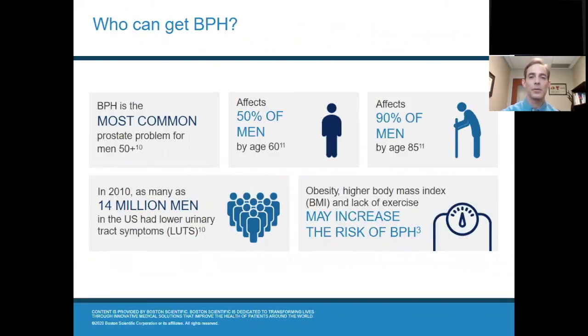Who does it affect? Who can get this? It's the most common thing that we see in our clinic, especially in men starting at age 50 and beyond. The percentage of people that it affects correlates directly with age. About 50% roughly of men by age 60 have some degree of symptoms. And when you get up to 85 and beyond, it's the vast majority, up to 90% of men. So it really does affect a large portion of men.